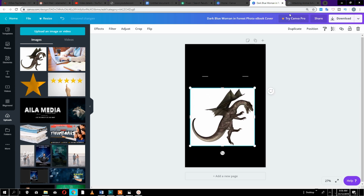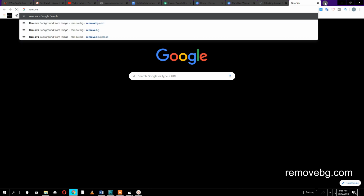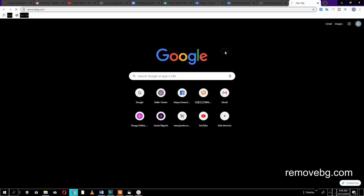So all we need to do is to go over to a site called remove.bg. The name of the site is remove.bg.com. Now with that site, you can actually extract the background from any image, so you can have a transparent background that can fit any color that you want.